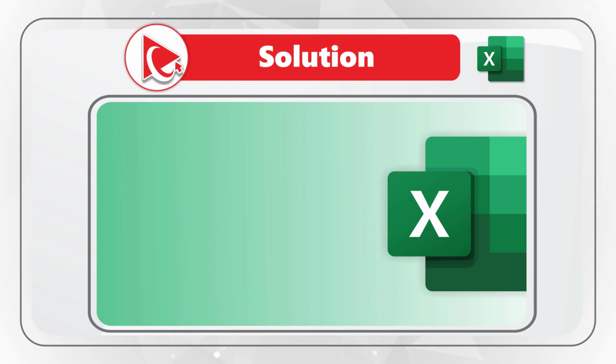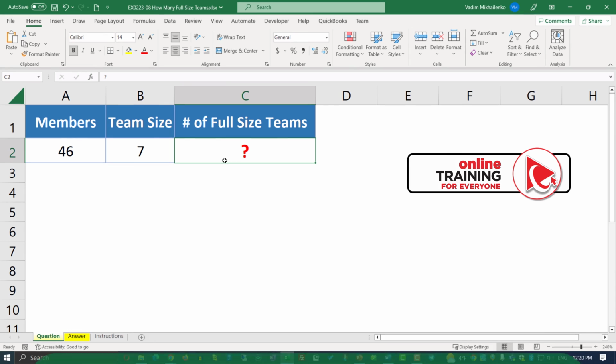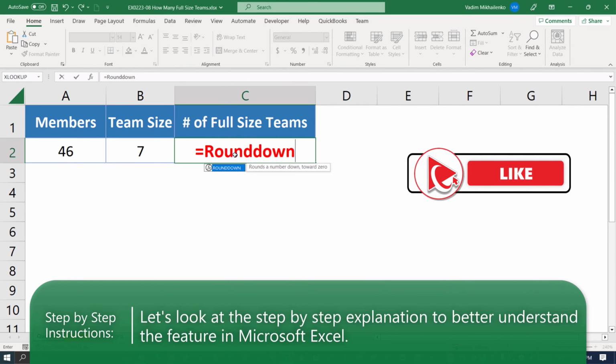I believe the correct answer here is choice B, ROUNDDOWN. The reason is that to solve this challenge, we need to use an Excel formula which rounds the number down to the nearest integer. To simulate this scenario in Microsoft Excel, let's use the ROUNDDOWN formula. And you can see that it rounds a number down towards 0.